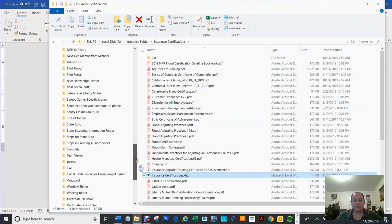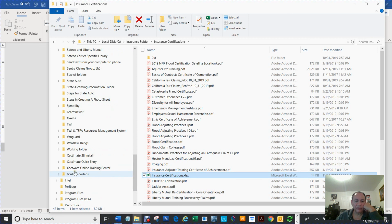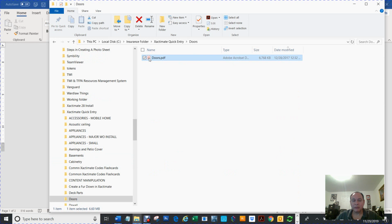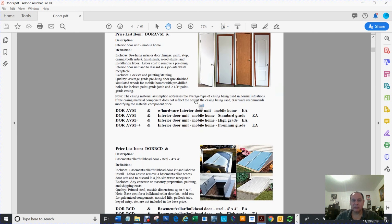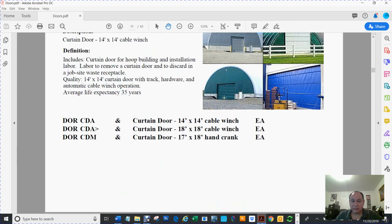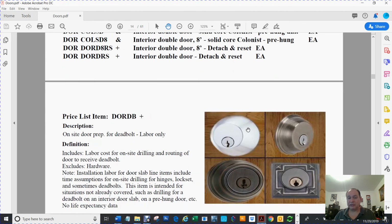Since I started becoming an independent adjuster, I have created folders for almost anything that I can think of. For instance, if I go in here and click on this folder, let's say I'm at a site and I don't know a particular door, so I've created this kind of document for anything on Xactimate. I have hundreds and hundreds of documents like this that I've created. So let's say that I'm looking through and I don't know what the Xactimate code is. So right here is DOR CDA, and a picture paints a thousand words.